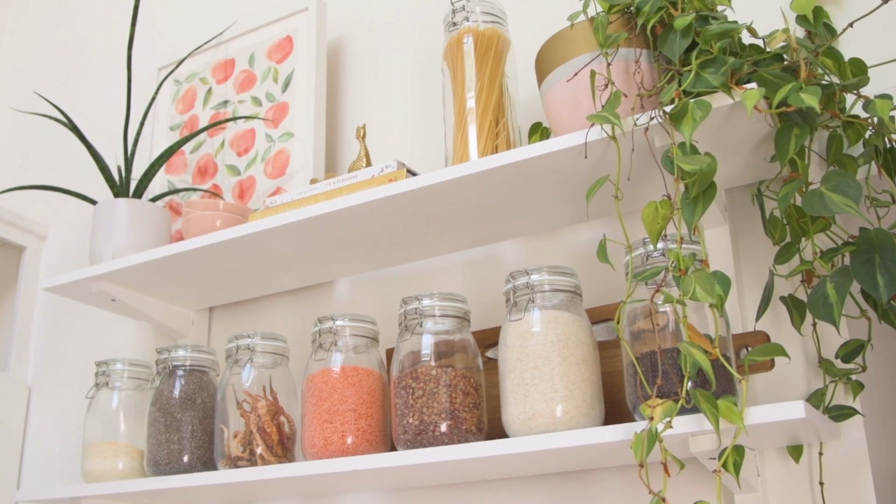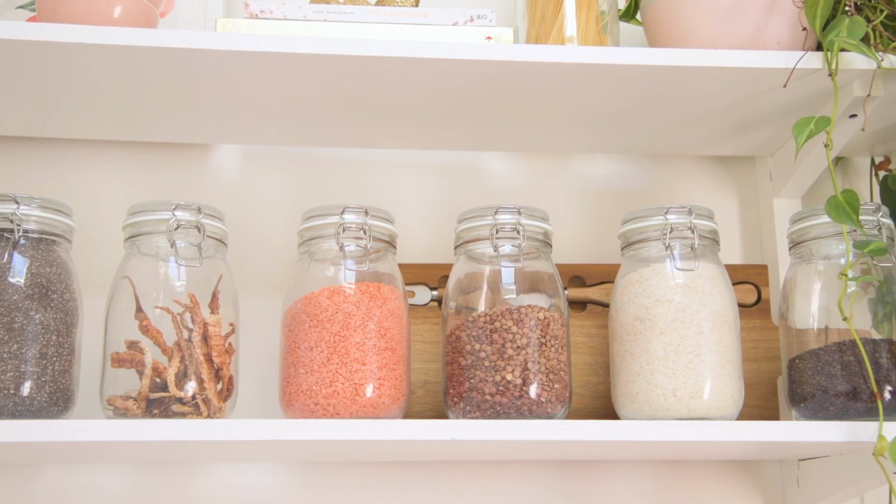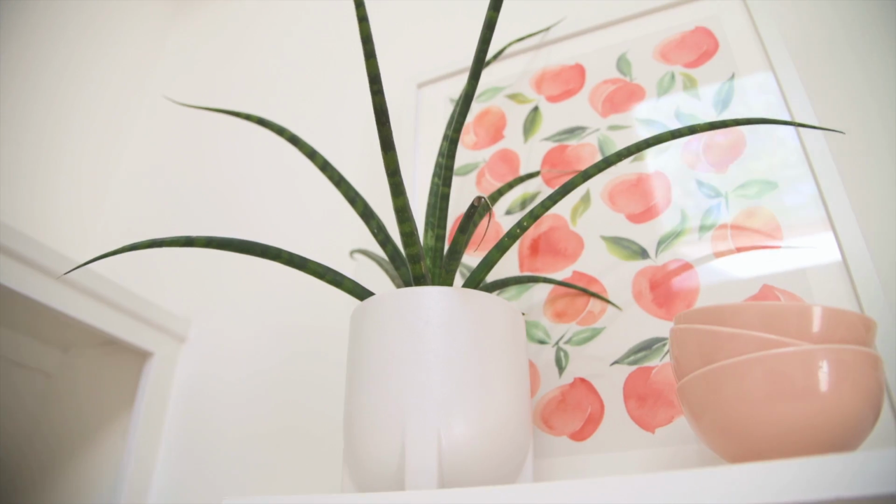And there you guys have it, a beautiful kitchen shelf. It all looks beautiful and decorative, but these are things that I use on a daily basis.